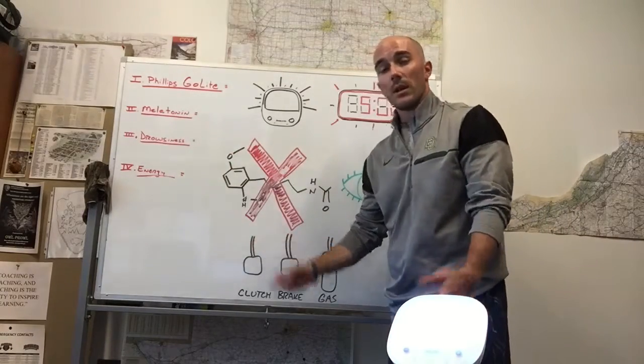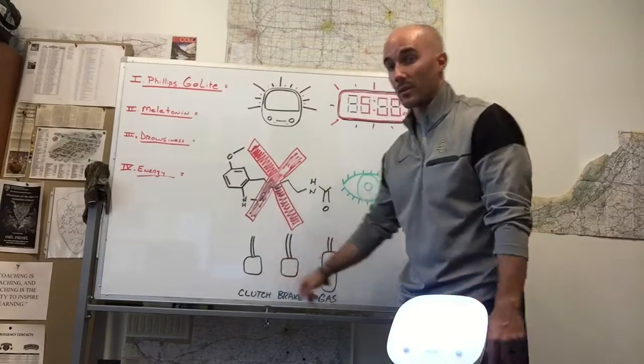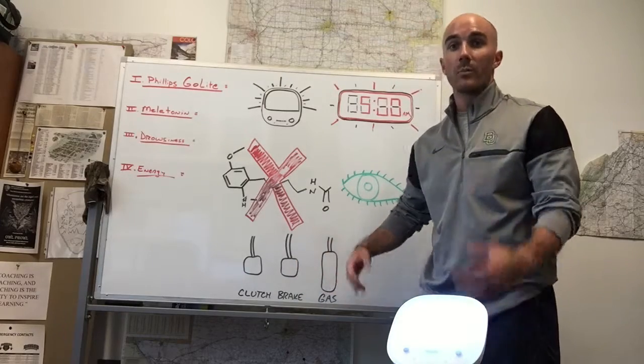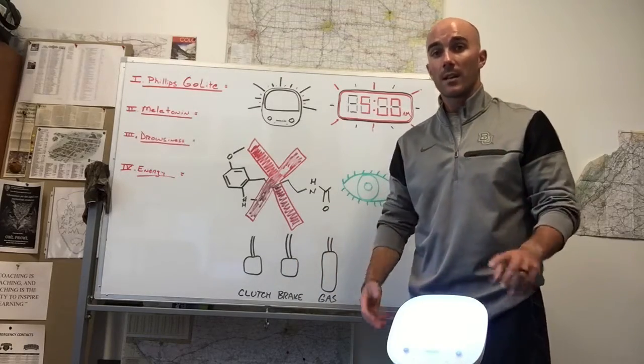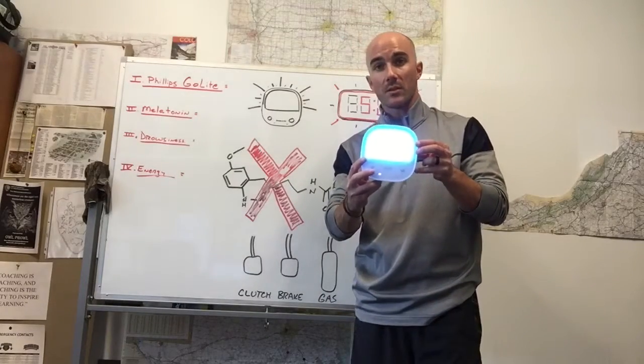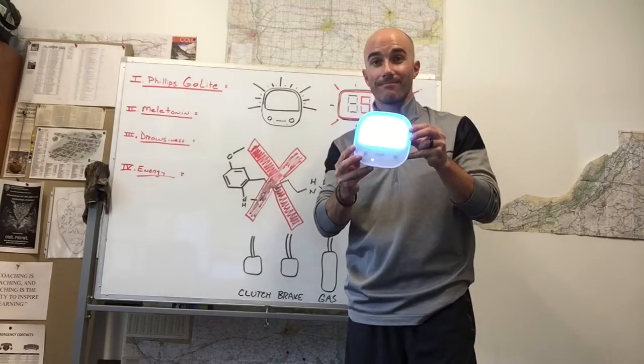So the main goal with this is we're not trying to push the clutch, shift gears, or push the brake pedal and recover. We're going all gas here. We want to be able to wake up right now. So one trick we use in the mornings for competitions before noon is our Philips Go Light blue light system.